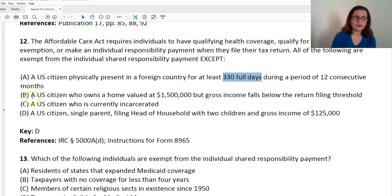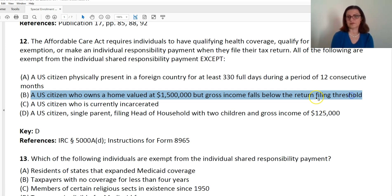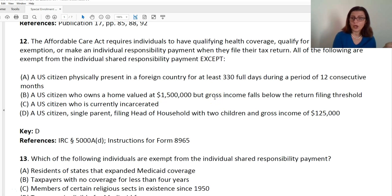All right. So a U.S. citizen who owns a home valued at $1.5 million, but gross income falls below the return threshold. Now, it's very common. I'm going to give you a scenario where this might actually occur. It's very common for an older person to own a home, especially in a place like the Bay Area, where the house is worth $3 or $4 million. They bought it in 1940 when the house was worth $30,000. The house is worth a ton of money, and they still live there because it's always been their home. But maybe they just have Social Security, or maybe they're a low-income person, but they own this house outright because they've owned it since the dawn of time.